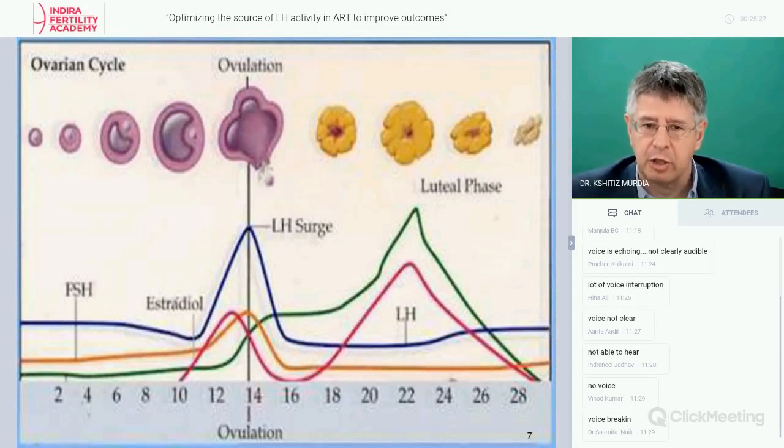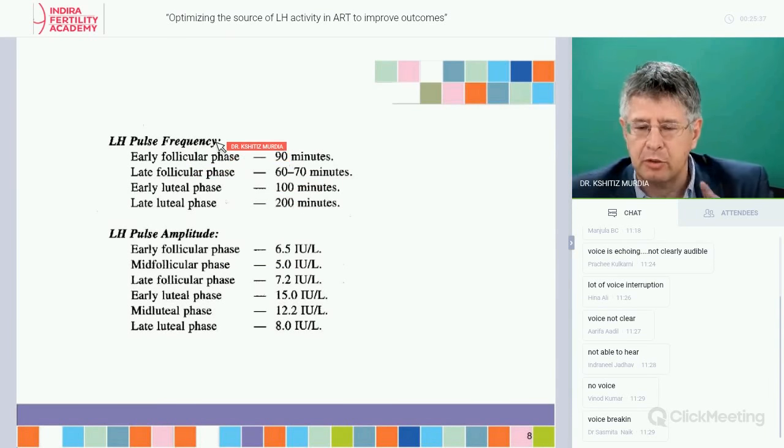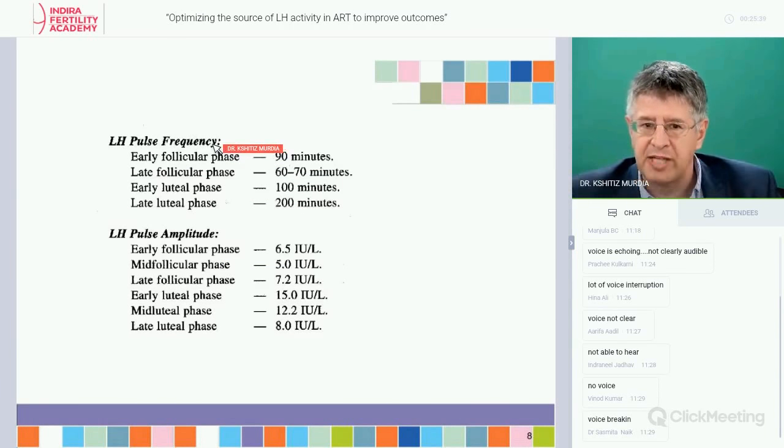So it looks like a normal line that you always have the same things. But this is not true. What's happening, this line, in fact, is a pulsative line from the hypothalamus. Here you can see that according to which phase of the cycle you are, you have these pulses of LH every 90 to 100 to 200 minutes.